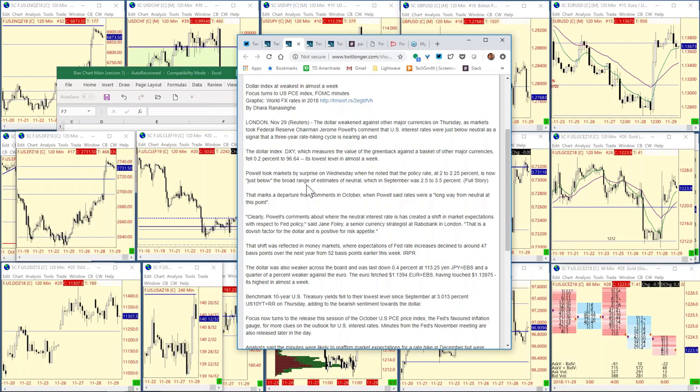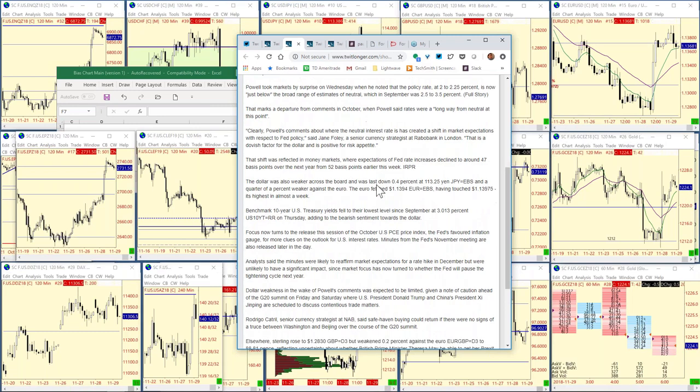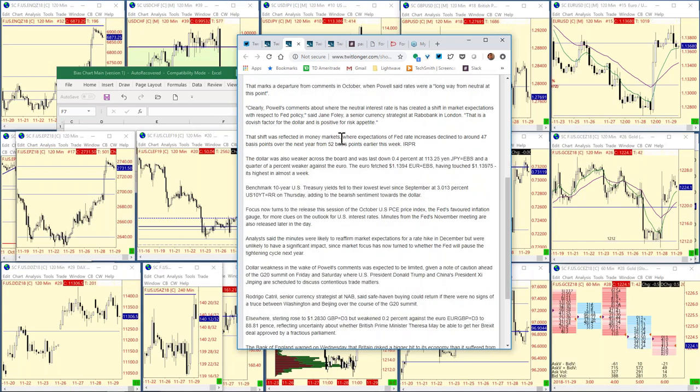Powell took markets by surprise on Wednesday when he noted the policy rate at 2.25 is now just below the broad range of estimates of neutral, which in September was 2.5 to 3.5. This marks a departure from comments in October when Powell said rates were a long way from neutral at this point. Clearly, Powell's comments about where the neutral rate is create a shift in market expectations.